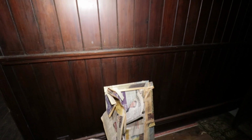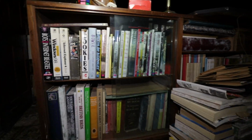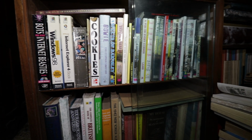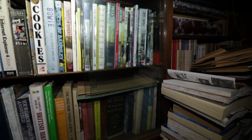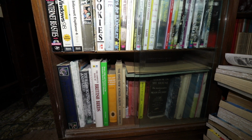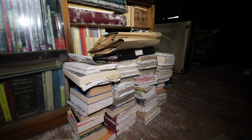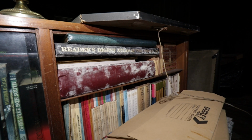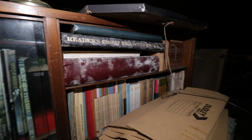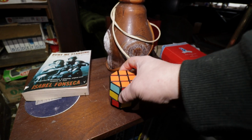It'll come down. Some panes of glass here that are wrapped up. There's a lamp down there. Look at this bookshelf. Oh, cookies. Quite a few old books there. 1942 New Yorker album. The mould's starting to go on them, and you'll see it all here as well. That mould. Reader's Digest Atlas. But got like a different type of Rubik's Cube there.